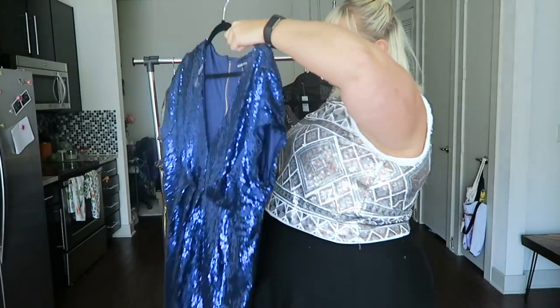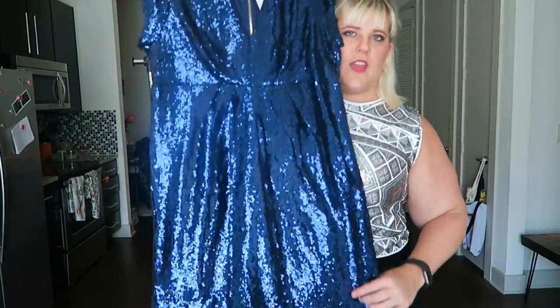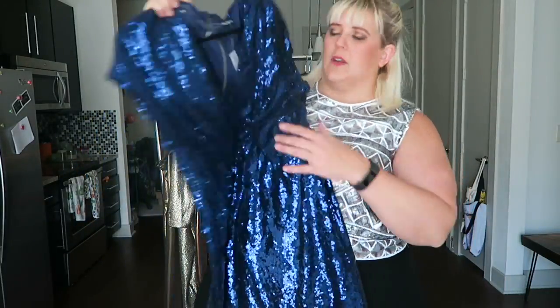Our next sequin dress comes from Charlotte Russe as well. It is very sparkly and it's in a nice blue sparkle. Now, I will say this has a lot of stretch to it. So this is a bodycon dress and it is going to fit you.